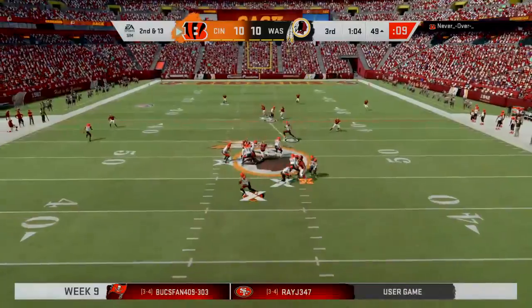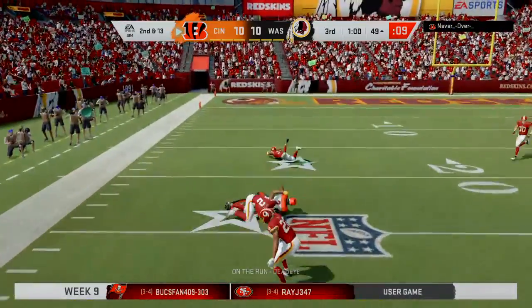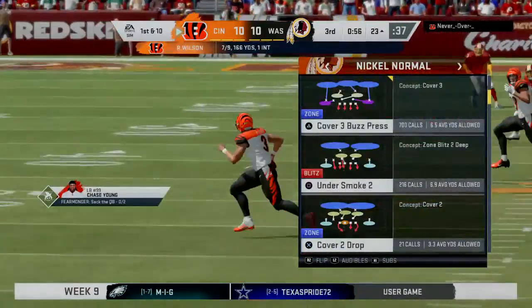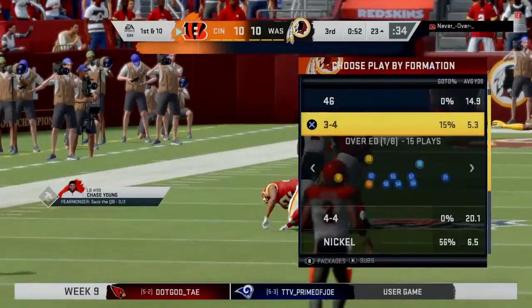Another try after the first down sack. Wilson forced out to his left, and this is caught. I think he got that with one hand. And they're going to have another first down here as the tackle's made at the Redskins' 23.